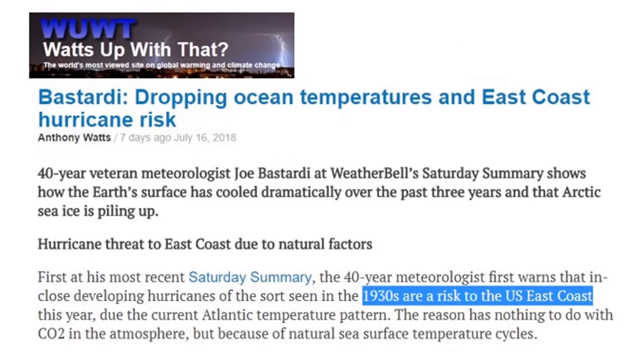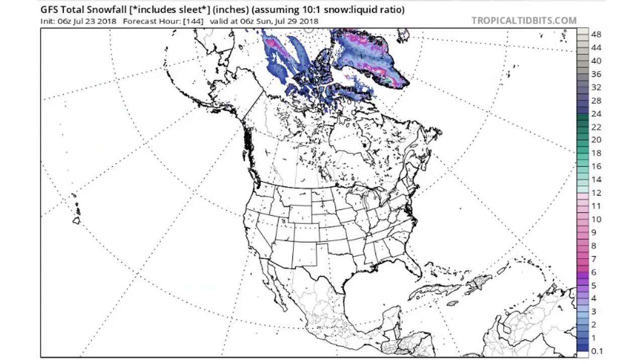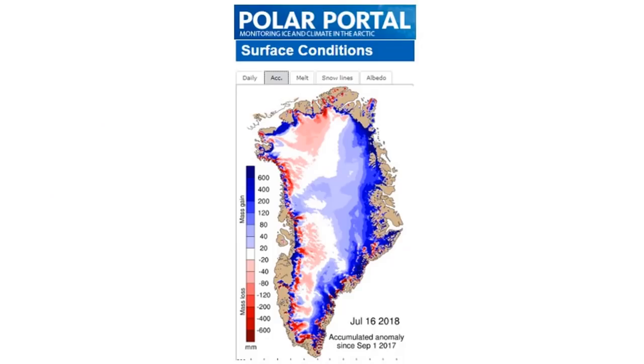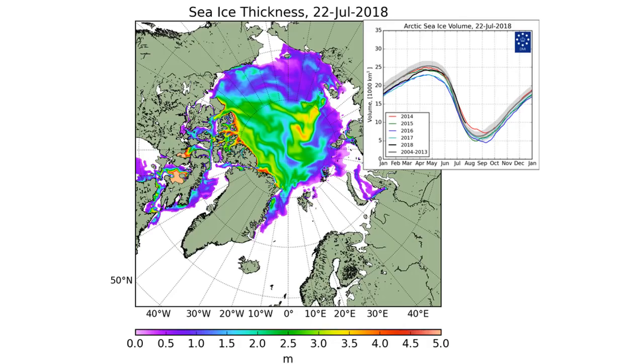We're talking about cycles, Joe Bastardi. We're getting back into something 1930s-esque in the hurricane forecast. And what do I see? 2 feet of snow on Greenland, possibly more over the next 5 days. Also, Greenland ice increasing dramatically. How about that sea ice in the Arctic that was supposed to be melting to almost nothing? Purple, that's 3 feet thick.